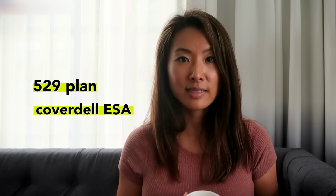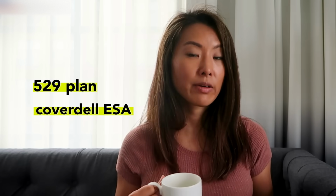To start on baby step 5, I recommend opening some sort of tax-advantaged education savings account, such as a 529 or Coverdell ESA. These work very similar to IRAs and 401ks in the sense that they restrict what you can use the funds for and when you can use them, but contributing to them will save you a lot of money in taxes. I don't have any kids right now, so I'm gonna skip baby step number 5 and just go straight to baby step number 6.